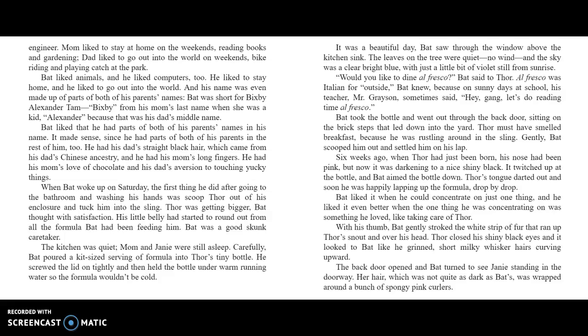When Bat woke up on Saturday, the first thing he did after going to the bathroom and washing his hands was scoop Thor out of his enclosure and tuck him into the sling. Thor was getting bigger, Bat thought with satisfaction. His little belly had started to get round from all the formula Bat had been feeding him, but Bat was a good skunk caretaker.